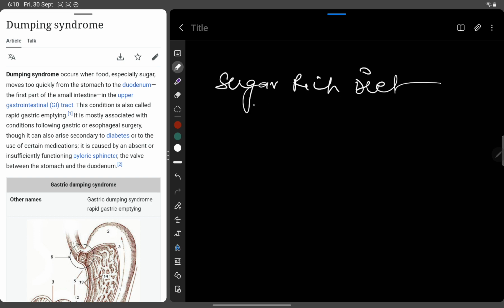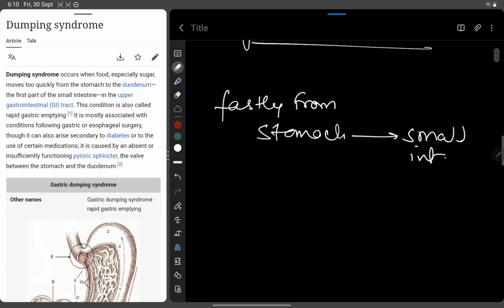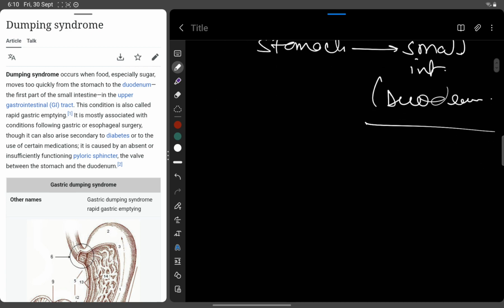Okay, so it moves fast from the stomach to the small intestine, that is the first part of the small intestine, the duodenum. Okay, so the food rich in the sugar moves quickly from the stomach to the first part of the small intestine, that is the duodenum. So it has the two types.